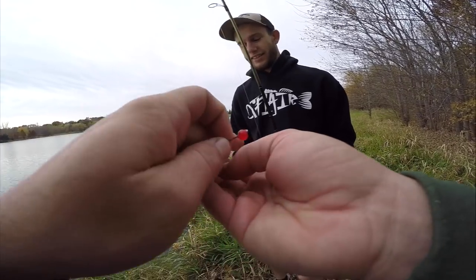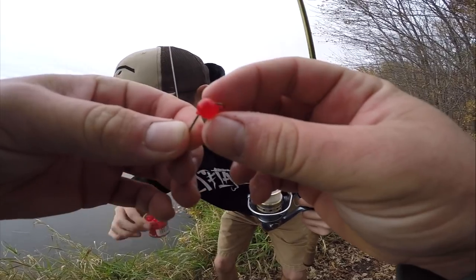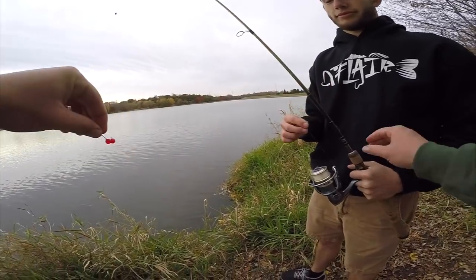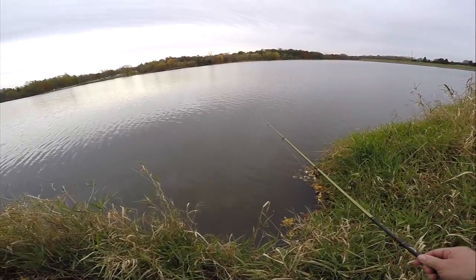Let's put 2 of them on there. 2 for good luck. How bad do they smell? They don't really smell that bad. I don't know what they're made out of. I know they're like eggs and stuff, but whatever. All right, so we're going to roll 2 of them. So this is what we're going to do. It's basically a Carolina rig. But the thing about these trout eggs is they float.